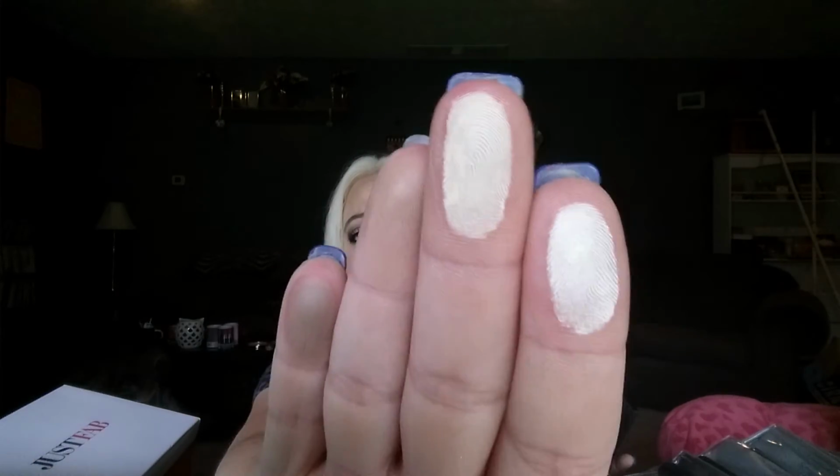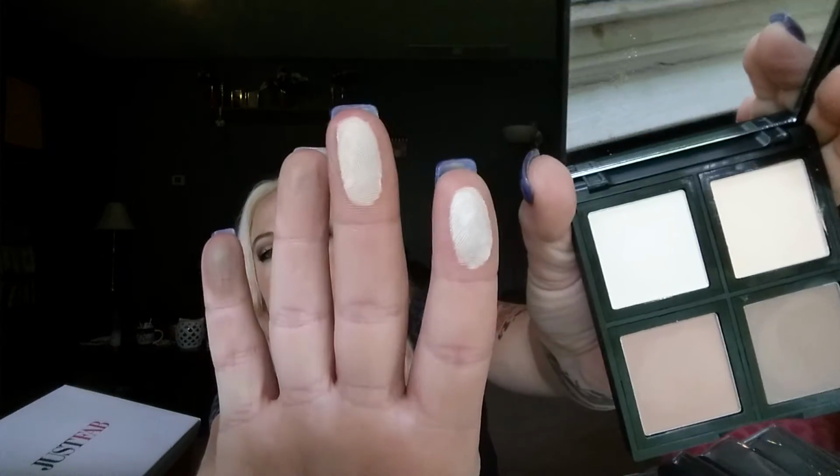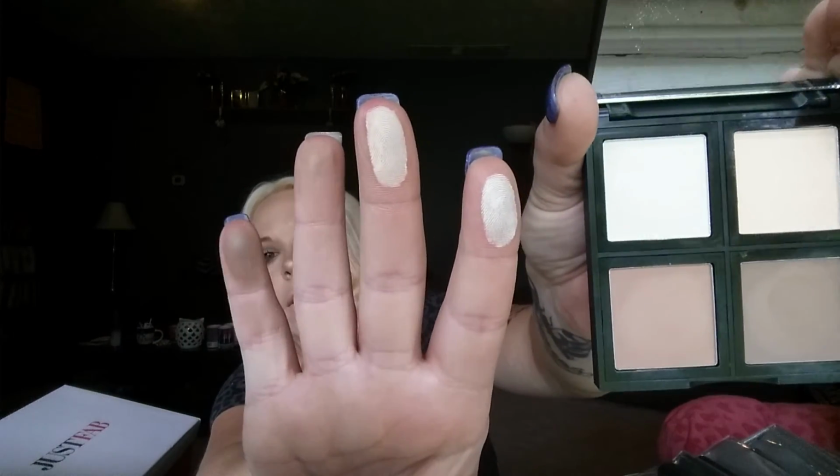So I am just going to swatch these real quick. Some of them I haven't even touched because I did not need to. But they are very pigmented as well. So you've got two highlighters and two contour shades. I've been using the darker one, but I could probably go for the lighter one. And I'm going to swatch these. How can I swatch these so you guys can see them?